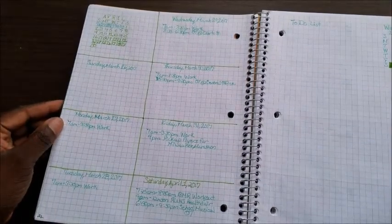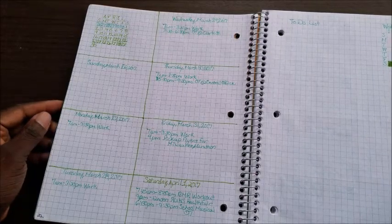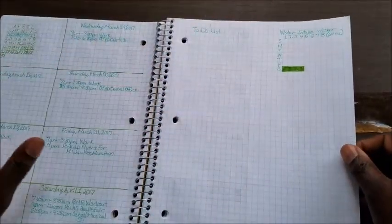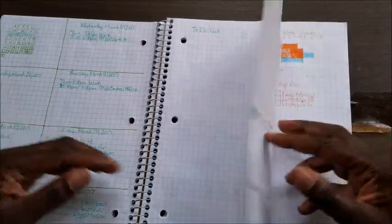So in April, it was a little difficult getting started. But I've since adjusted, and I've learned how to go about filling all this white space in. I was a little disappointed. I'm like, okay, so I got this bigger notebook. Now I got all this white space. What am I to do with it?